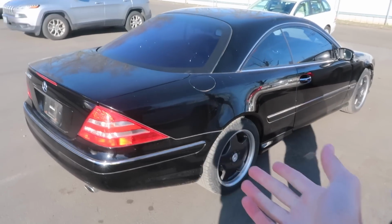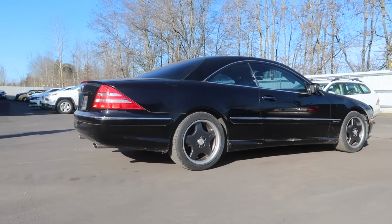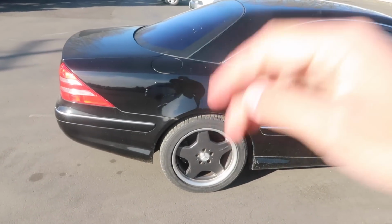Look at this thing. I'd say it's in pretty good shape. This beautiful car, you can tell absolutely this thing will shine up beautiful. Oh yeah, this thing is in fantastic condition. So let's do a quick little walk around.